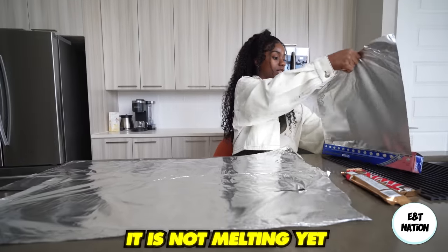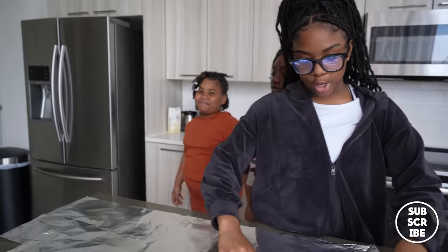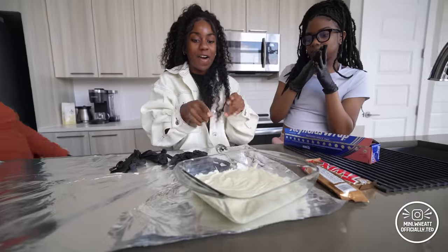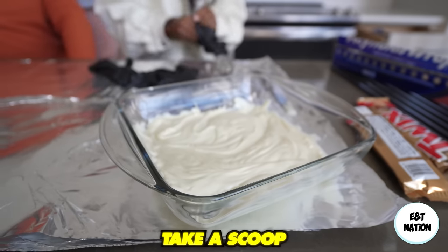It's not melting yet. I know. Let it keep going. Not melting yet. You heard what she said? Not melting yet. You heard her. It is not melting yet. There. Now it's perfect. All right, y'all. So the chocolate is melting. Well, it looks really good, y'all. So good.